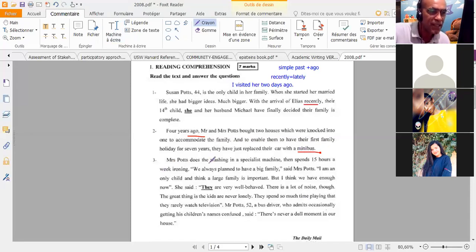Mrs. Potts does the washing in a specialist machine, then spends 15 hours a week ironing. We always plan to have a big family, said Mrs. Potts. I'm an only child, and I think a large family is important. But I think we have enough now, she said. They are very well behaved. Do you have any idea what this word means, well behaved?